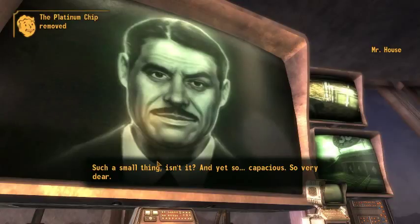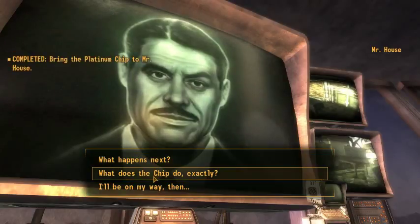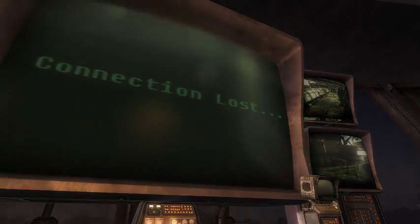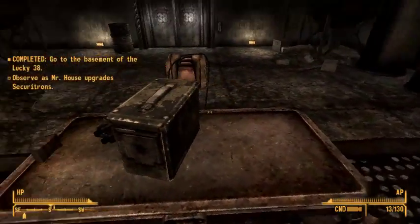Just get to it. Such a small... That's where the chip was printed. We still got the caps. What happens next? What does the chip do exactly? I'll be on my way then. What happens next? And now he's going to show us his basement. It's all good because I remember I did leave stuff down there. Closer to the demonstration area, if you would.